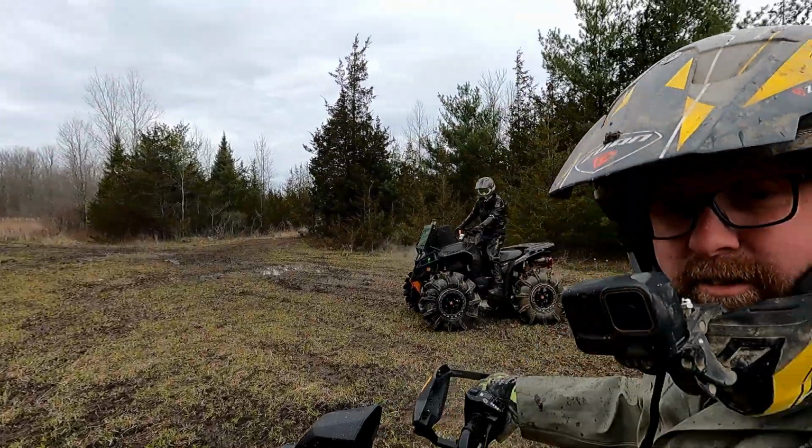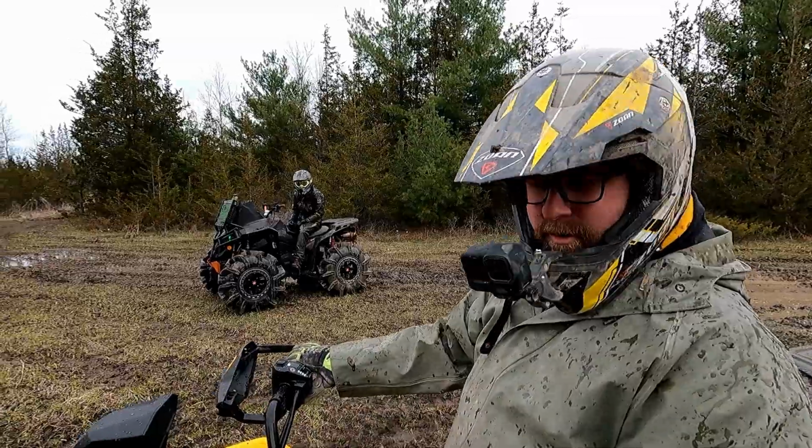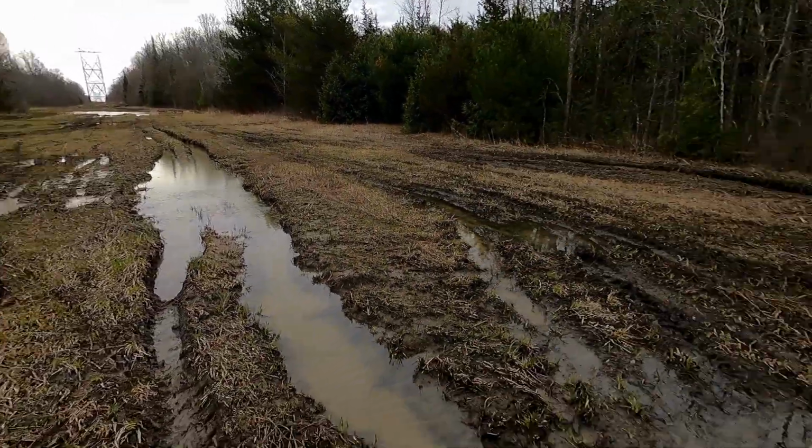It's got some deep ruts in it. I don't know if he'll get through it. It'll be interesting, it'll be a good test. Does he try four-wheel drive? Oh yeah, it's a good test.